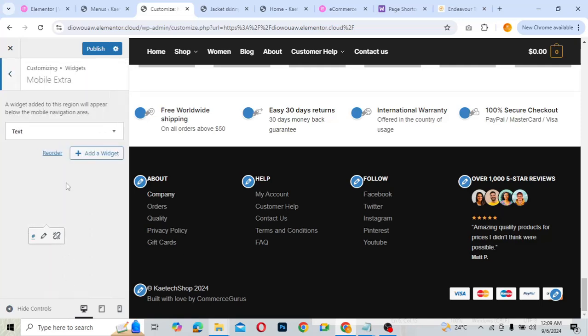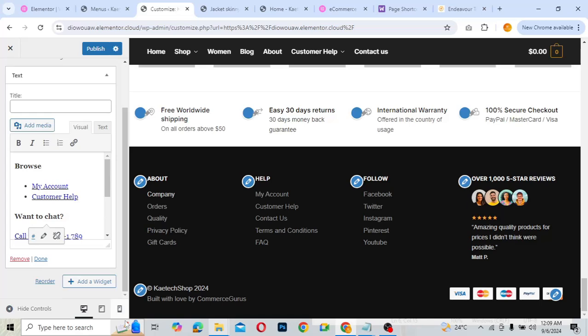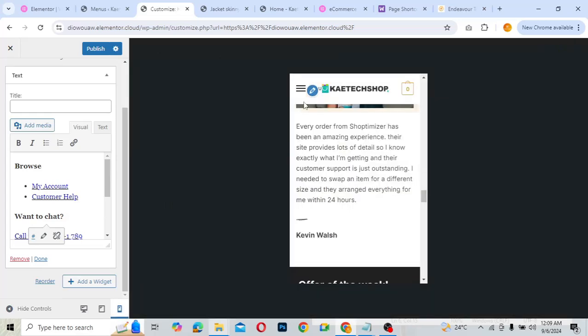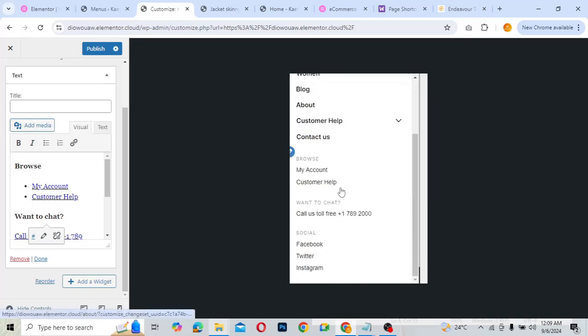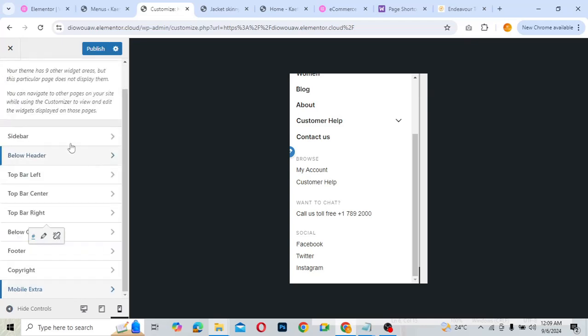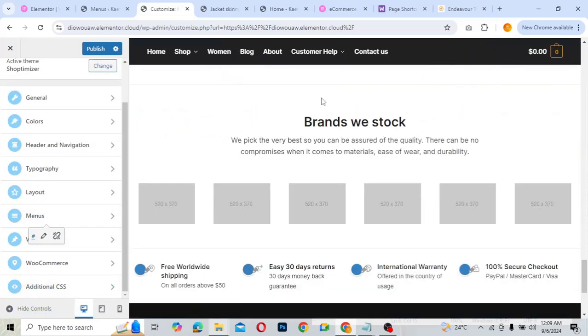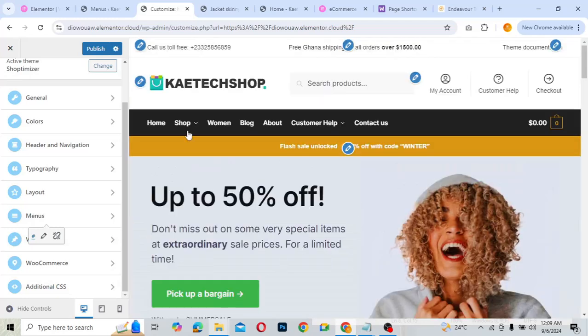Now this is also for mobile extra, so if you want to add things on mobile, let me show you how it works. If you go over here and click on this particular icon, you see these extra things. So the extra things under the menu, that is all what you see over here, and you can adjust it here. So basically this theme has everything that you can use for your WooCommerce kind of website. You don't need to worry about anything. So that is basically it for your WooCommerce.